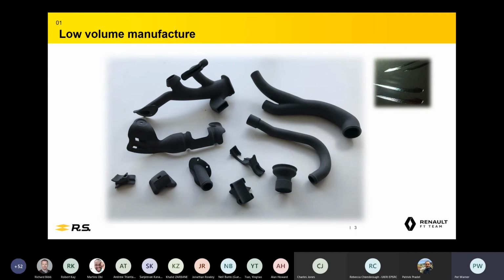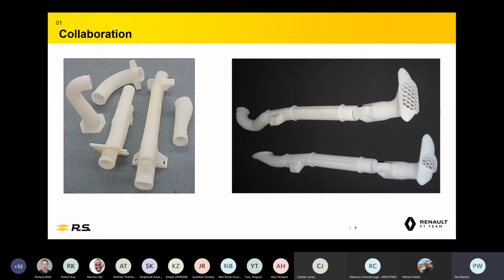Everything in Formula One is last minute because we are working from results we found from the previous race to change the car for the next one. So lead times are very short. We don't have time for tooling, and we're relatively happy to pay what most people would consider a silly amount of money if it's performance on the car. We like to collaborate as well, so we have relationships with machine manufacturers, material manufacturers, and other like-minded companies as we try and develop what we do.